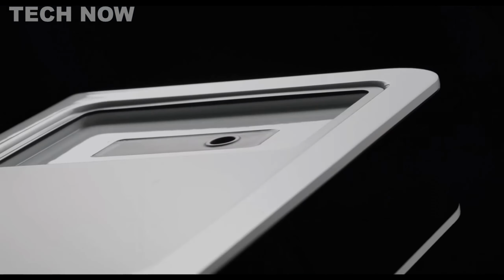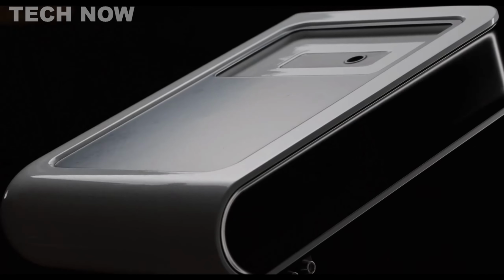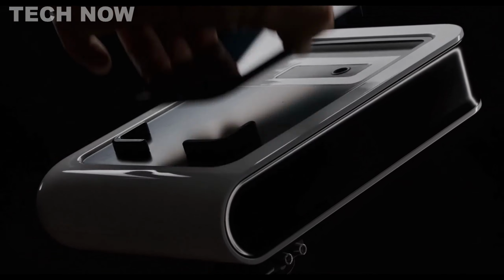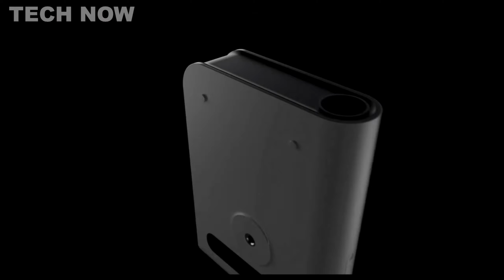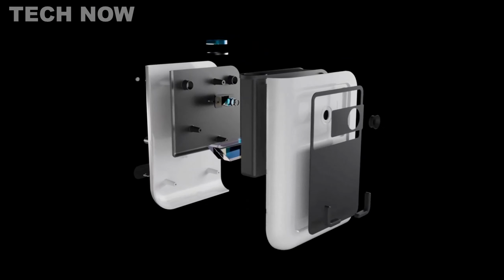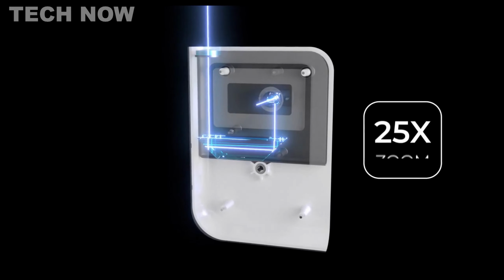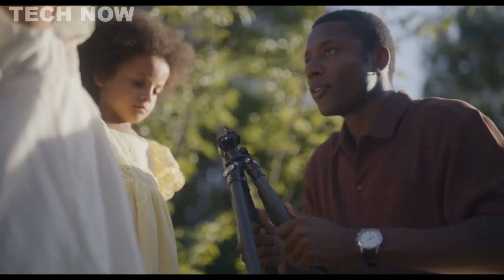At the heart of Hestia lies a patented optical design that provides the power of a large telescope in a device the size and weight of a book. With its magnetic attachment feature, Hestia seamlessly fits current and future smartphones, ensuring it remains relevant as technology advances. This innovative telescope offers a 25x zoom capability, transforming your smartphone into a powerful imaging tool.